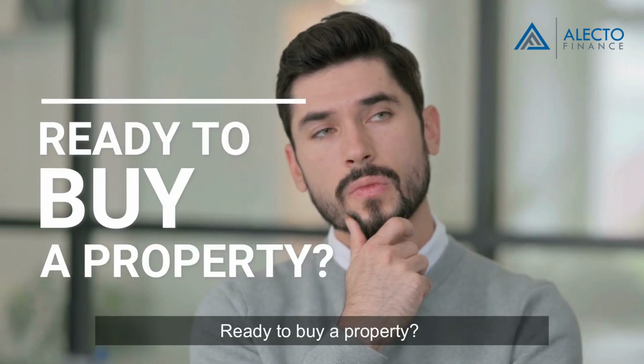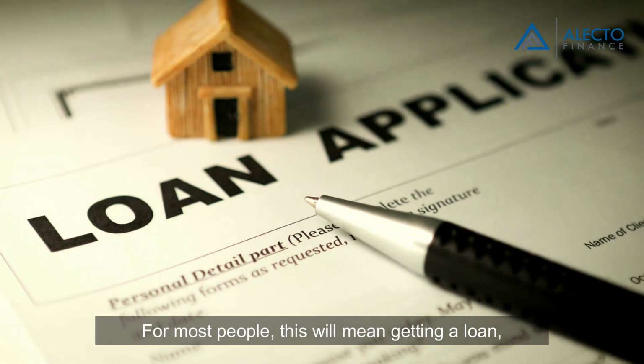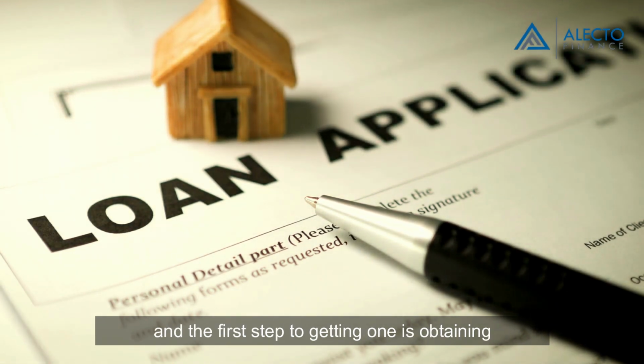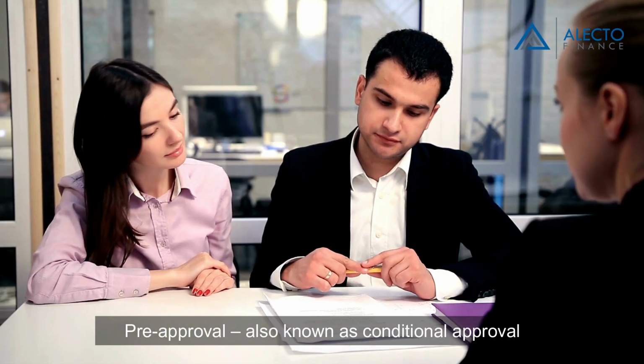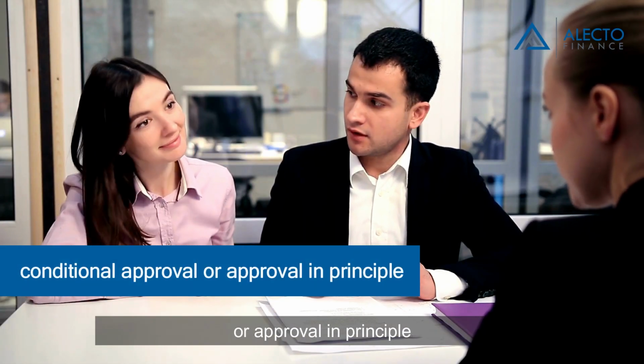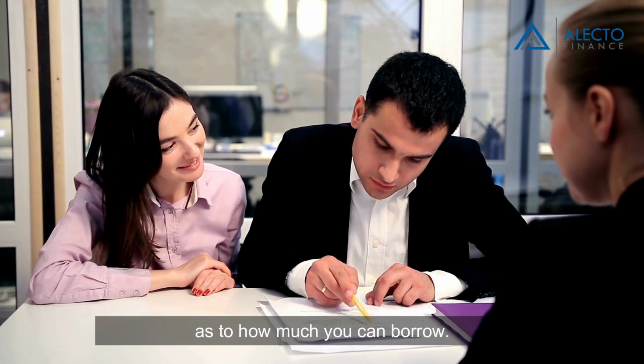Ready to buy a property? You'll need to show the seller you have enough money. For most people, this will mean getting a loan, and the first step to getting one is obtaining a pre-approval for it. Pre-approval, also known as conditional approval or approval in principle, is an indication from a lender as to how much you can borrow.